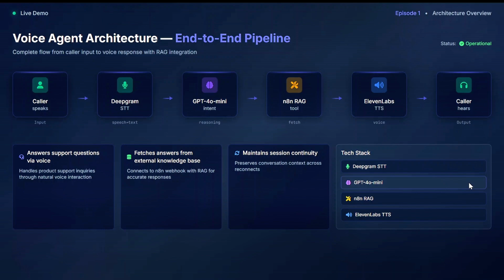Beyond this core flow, there are a few capabilities that make the system powerful. First, it can handle complete customer support interactions through voice without requiring human intervention. Second, it integrates with external systems to fetch dynamic and accurate information. And third, it maintains session continuity, meaning it can preserve context across the conversation, making the interaction feel coherent and connected.